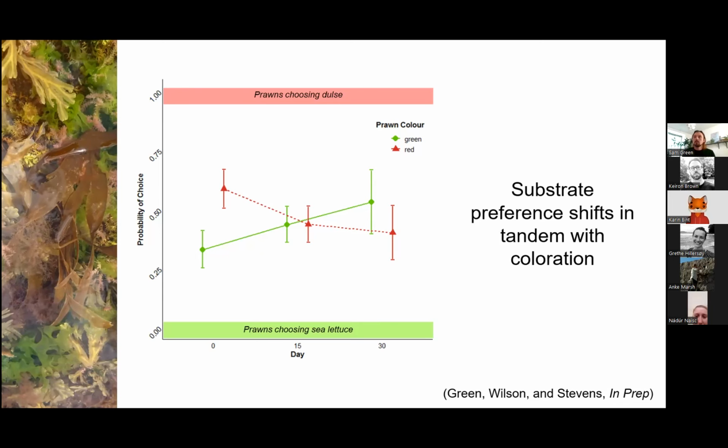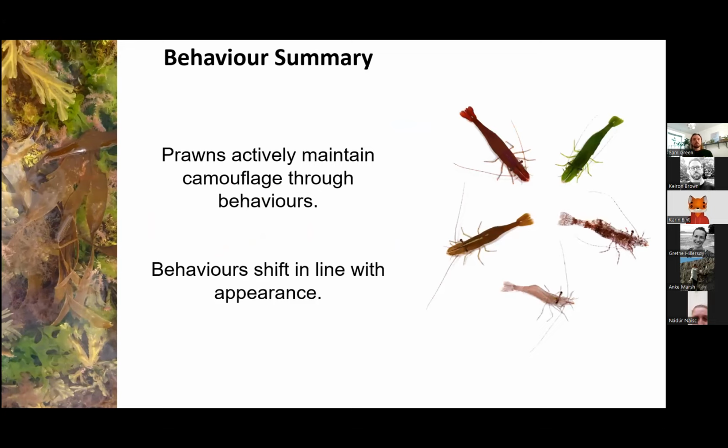Summarizing that section, we know that these prawns are actively maintaining their camouflage day to day through these behaviors, and that these behaviors work very closely with other color traits like color change. So working together, these two maximize camouflage, we think. And then I'm just gonna talk a final bit about my PhD research before moving on to the applied stuff.